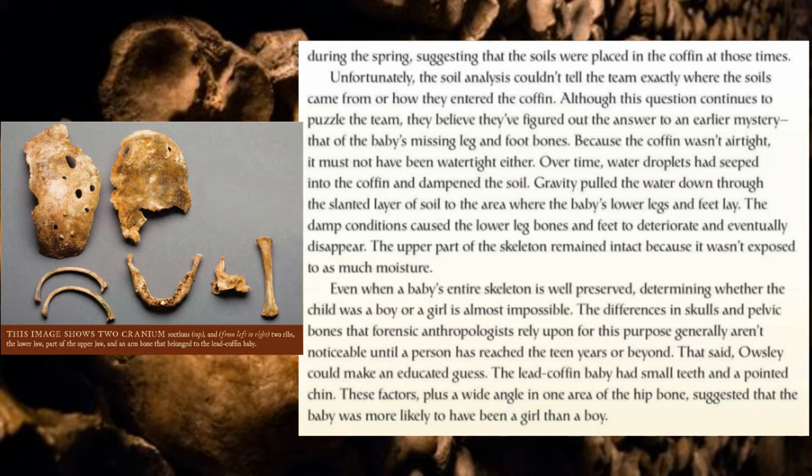Even when a baby's entire skeleton is well preserved, determining whether the child was a boy or girl is almost impossible. The differences in skulls and pelvic bones that forensic anthropologists rely upon for this purpose generally aren't noticeable until a person has reached the teen years or beyond. That said, Oatley could make an educated guess. The lead coffin baby had small teeth and a pointed chin. These factors, plus a wide angle in one area of the hip bone, suggested that the baby was more likely to have been a girl than a boy.